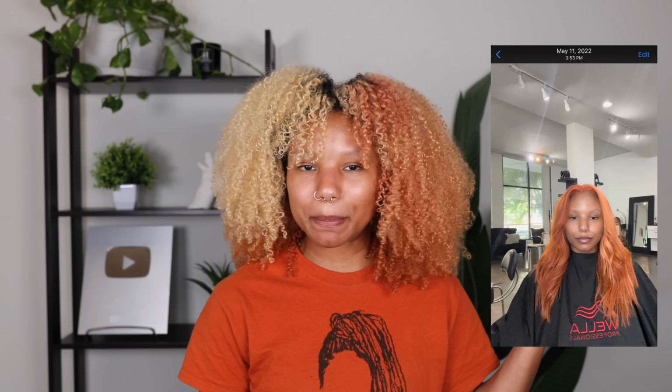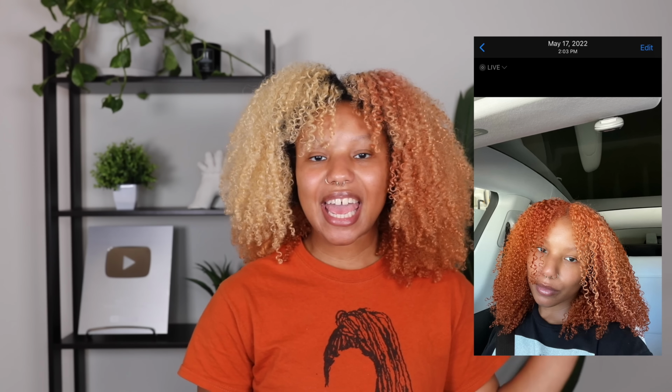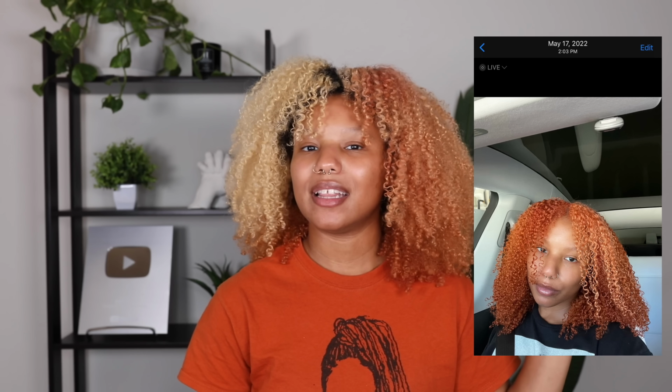And this is another picture of it from the front. I have my little money piece. I did whiten up the money piece, but listen, a moment it was. It was a moment. On May 17th, I brought my hair back to curly. And one thing that I noticed is like the little blonde piece, it wasn't as thick, but it wasn't super noticeable. So that's something there.